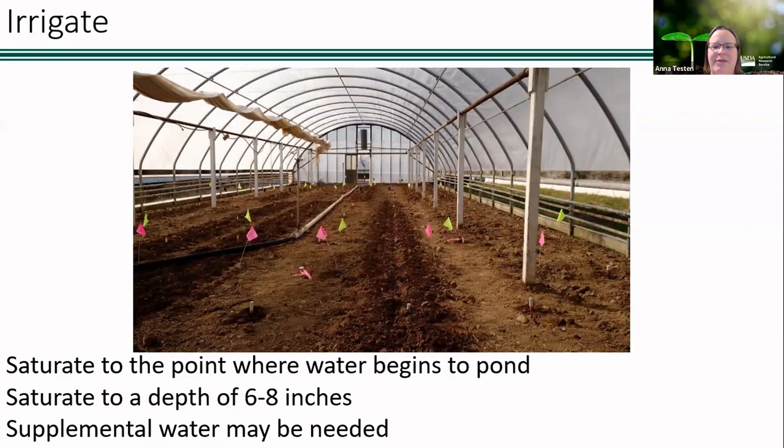If you have a very sandy or well-drained soil, you might need supplemental water to keep that soil moist throughout the treatment. But it's been pretty rare that I've run into high tunnels where this is an actual issue. Most growers know their soil and how long they have to irrigate to get that soil nice and saturated.